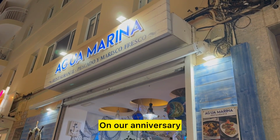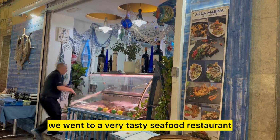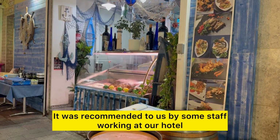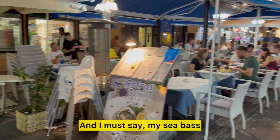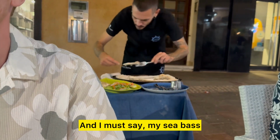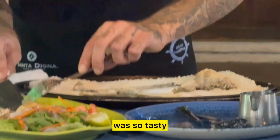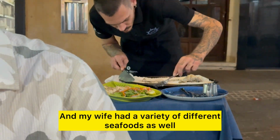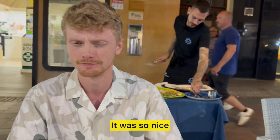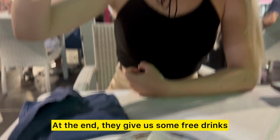On our anniversary, we went to a very tasty seafood restaurant. It was recommended to us by some staff working at our hotel. And I must say, my sea bass, which was prepared in salt, was so tasty. And my wife had a variety of different seafoods as well. It was so nice. You can see I'm ready to eat. At the end, they gave us some free drinks.